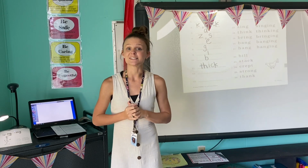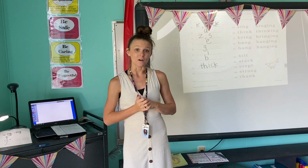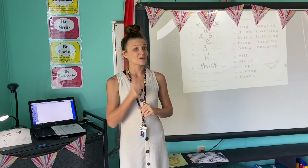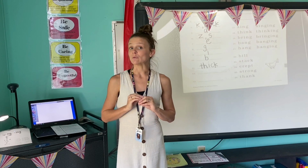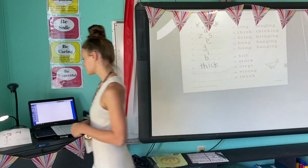But in the word desk, there is a consonant after the vowel, and it's telling that C, you can't come by. So we're only going to use a K. So let's write the word desk. D-E-S-K.